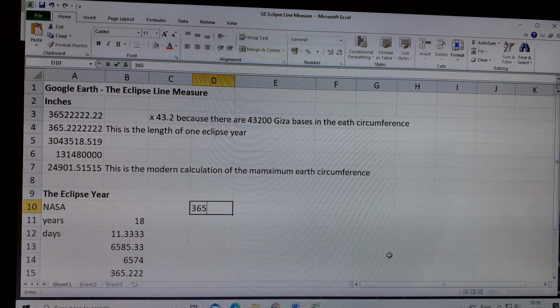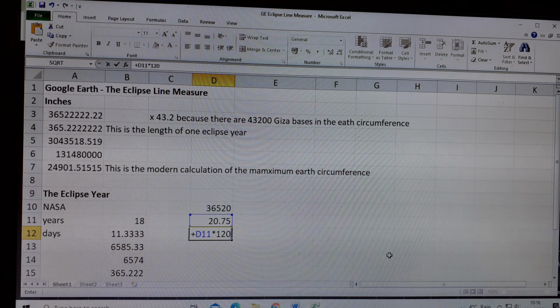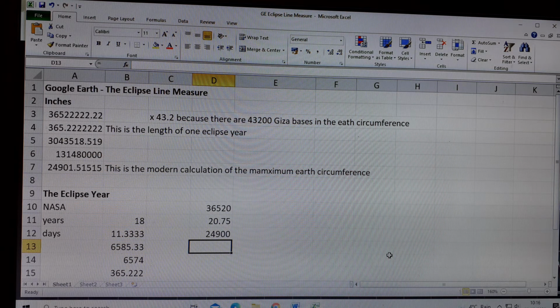Well, the Giza base representing that will be 36,520 inches, so we can work out the cubit. Divide by 1760. Cubit's exactly 20.75. And now we can work out the Earth circumference, because the Earth circumference in miles is the Egyptian cubit derived from the solar day multiplied by 1200. So we multiply that by 1200. And that's what they would have used for the Earth's circumference. It's absolutely spot on. 24,900.